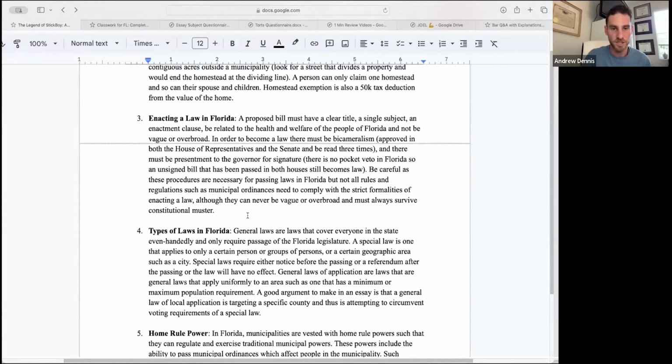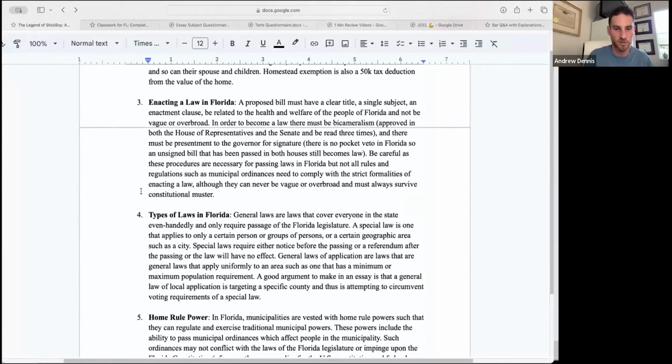Be careful, as these procedures are necessary for passing laws in Florida, but not all rules and regulations, such as municipal ordinances, need to comply with the strict formalities of enacting a law, although they can never be vague or overbroad and must always survive constitutional muster.